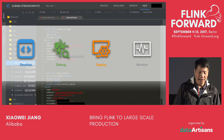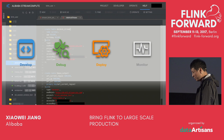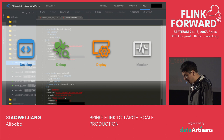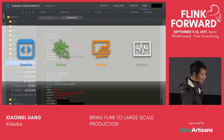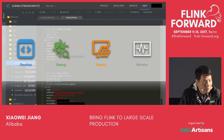By introducing the stream computer platform, it gave us an end-to-end experience for developing, debugging, deploying, monitoring, and managing our streaming jobs. It greatly improved the productivity. This platform is used by a lot of internal customers. Recently, it has also become publicly available in AliCloud as an invited beta. Some invited customers are trying out the stream computer platform over Blink. This is great. It becomes much easier to develop and manage your streaming programs.